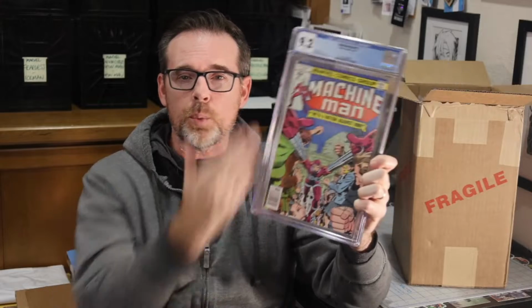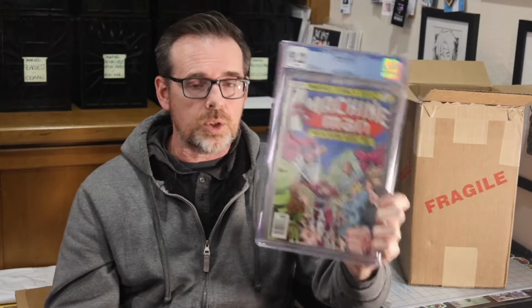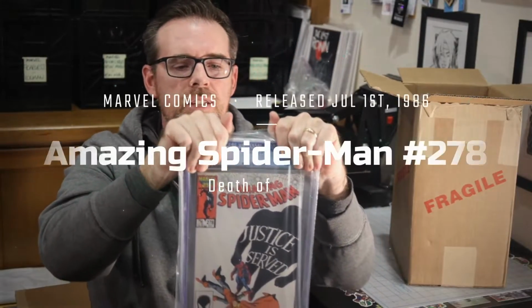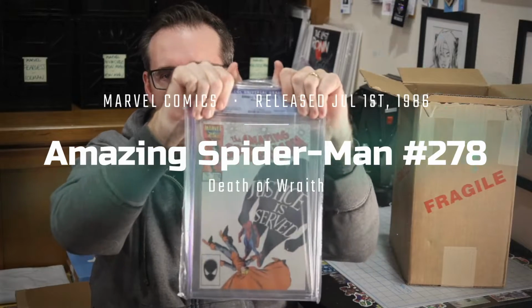because there were so many creases that if I'm grading the book raw, I am being harsh and giving it an 8.5 just because it's all dinged up. But I thought, wow, this would be a great book for a presser to really get a significant bump on. And it did get a bump, yes, but still, the fact that I can see the creases just bothers me. Let's move on. All right, here we have Amazing Spider-Man 278.